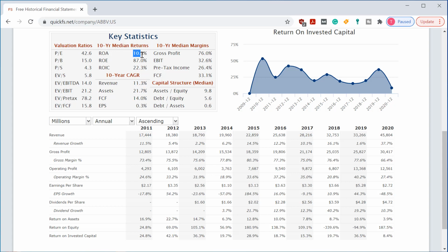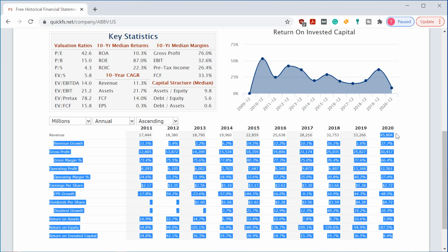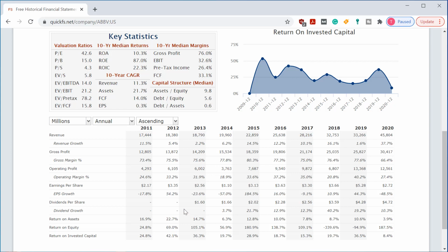That suggests that they're kind of funding it with debt perhaps. And you can see that same suggestion because return on assets is 10%, but return on equity is 87%. So there's probably some leverage, and I think that's what we see with the capital structure here. It's probably a pretty levered company. But in general, going from 17 billion in revenue to 45 billion in revenue, you're going to see a lot of success if you can do that.